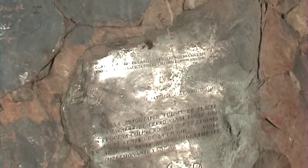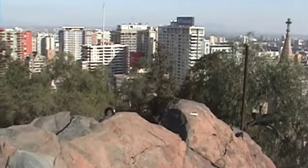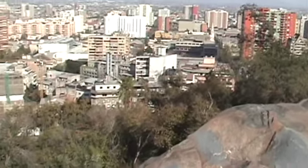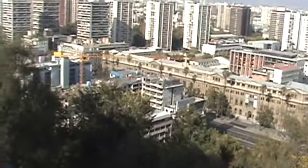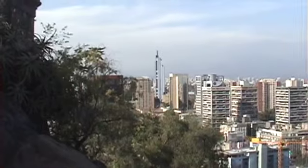This is a plaque commemorating Charles Darwin's visit, I think, 1834, 27 August. How different it is now. Look at that curious building.